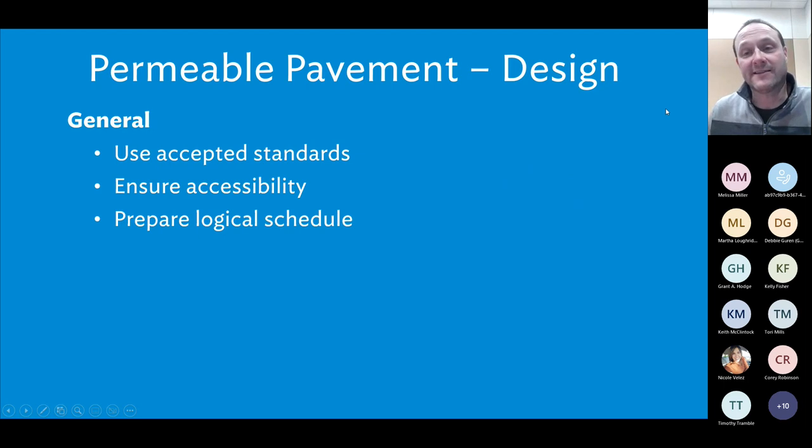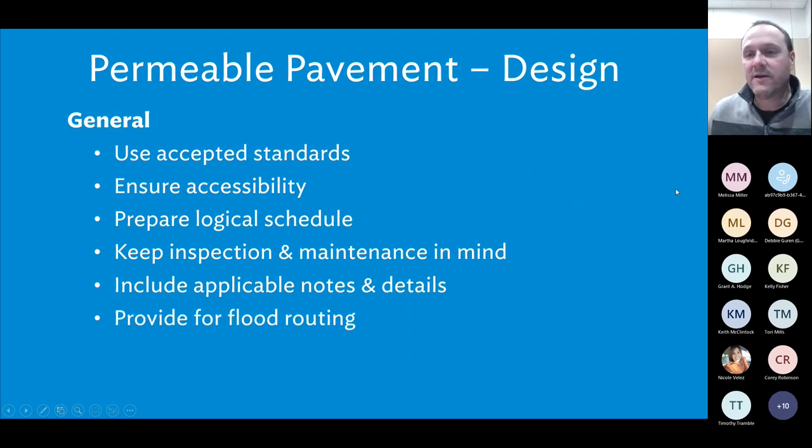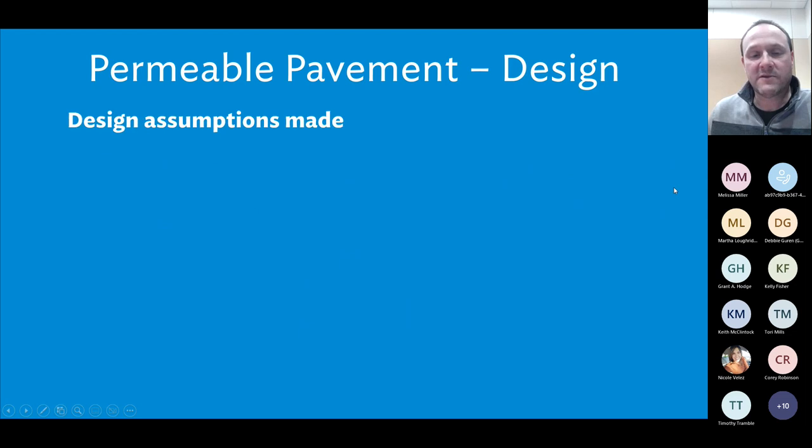Permeable pavement, if it's not accessible, there's a problem, right? It's always going to be accessible. Follow a logical construction schedule. Do things and build things into the design that make it easier to maintain and inspect, I should say. And all those notes and details must be accounted for. Make sure if something goes wrong, that water has a place to go. Make sure you reuse the right materials on your plan as well.